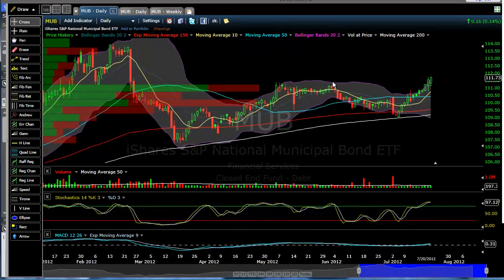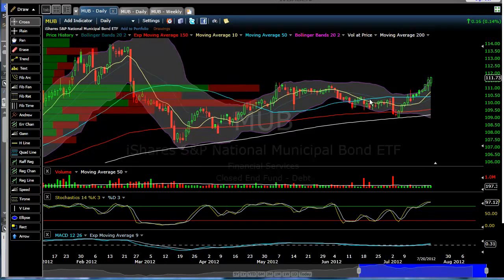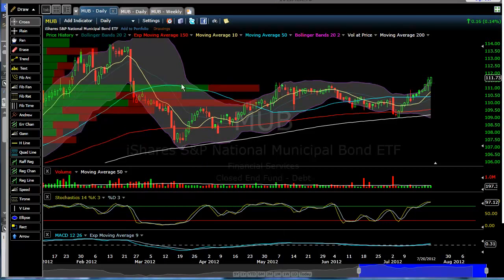municipal bonds. They're on a tear, you know. So we have this high that we put in February 2012, and we broke this high here. So we're above this vacuum level here. So bonds could continue to move higher. We want to see some of these back off.